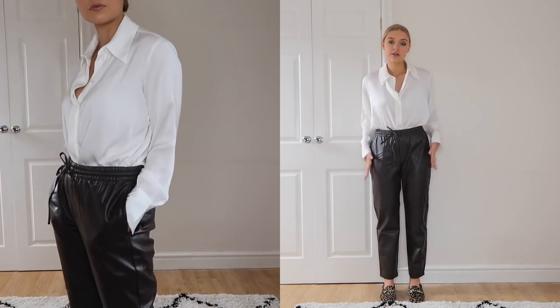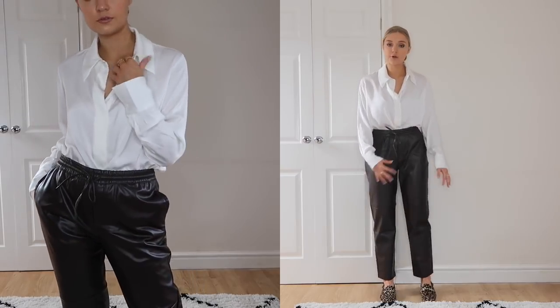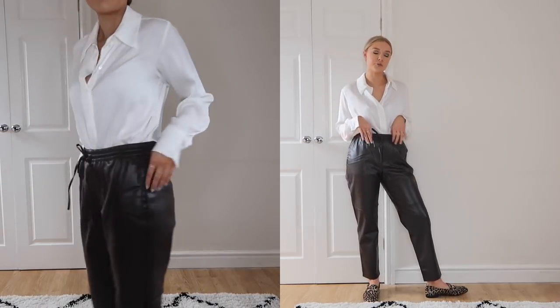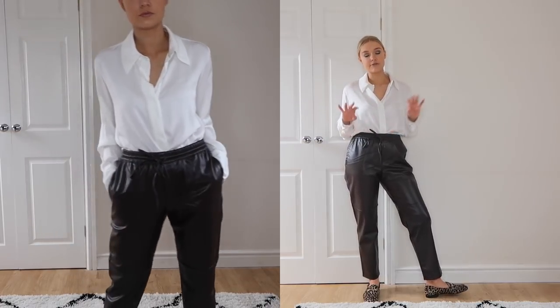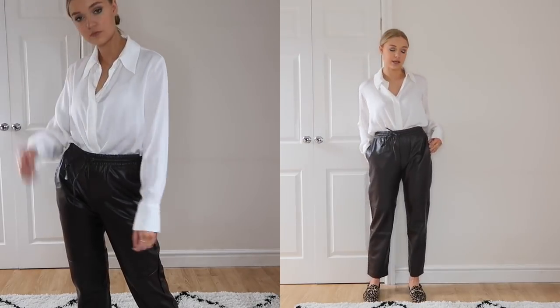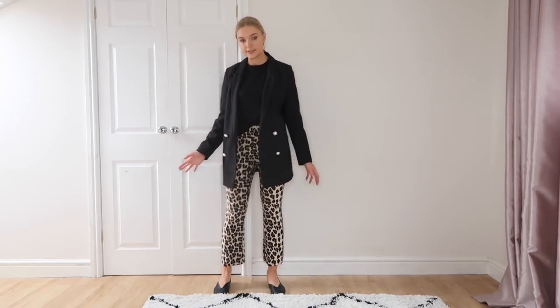I'm still keeping it quite formal with a shirt, straight pants and a formal shoe. I think if you are in a more casual environment, leather pants are a good way to go to add a bit of something different, add a bit of different texture, but also still look formal with a nice crisp shirt. So again, if you do work in a smart casual environment and wanted to play about with the trends a bit, these leopard print trousers are a great way to sort of introduce a trend piece without being OTT.